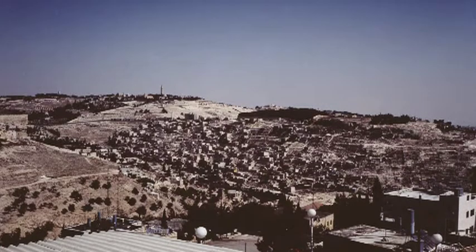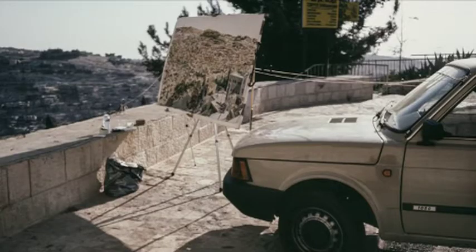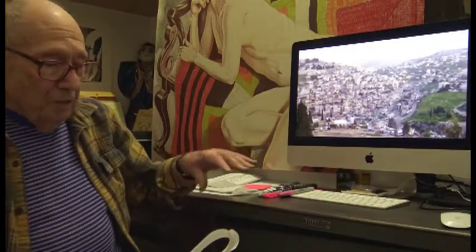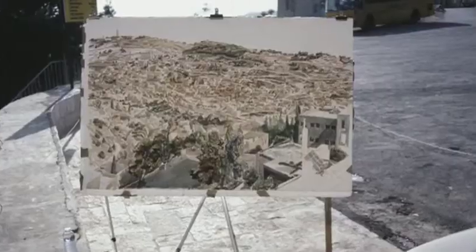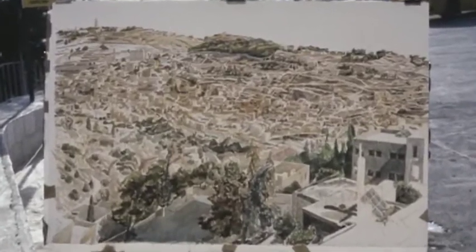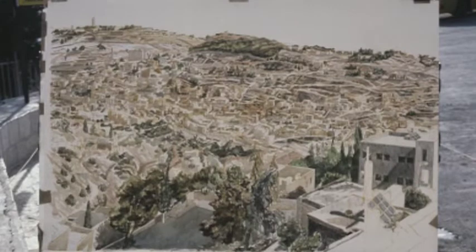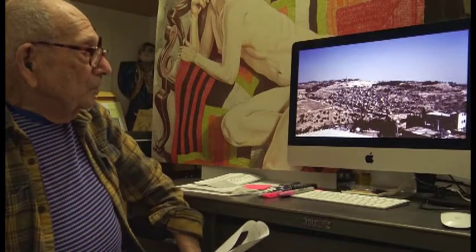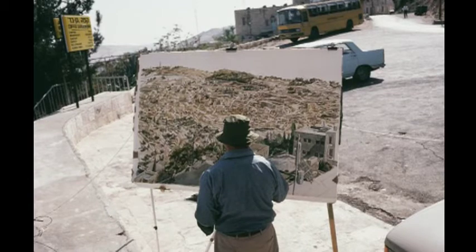I picked this view. It represents the view into the Kidron Valley, which was the original city of David. He picked it because there's a well at the bottom that never runs out of water. But it's about 30 or 40 feet deep, and you go down by a steep spiral staircase. But this is the view I chose when I originally went there to make the woodblock.